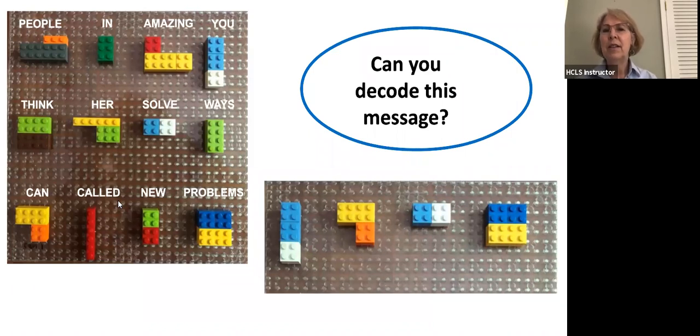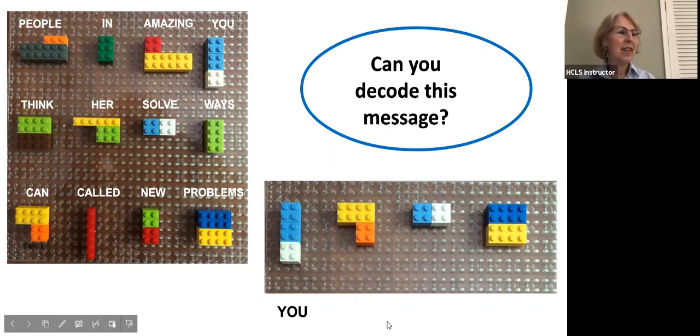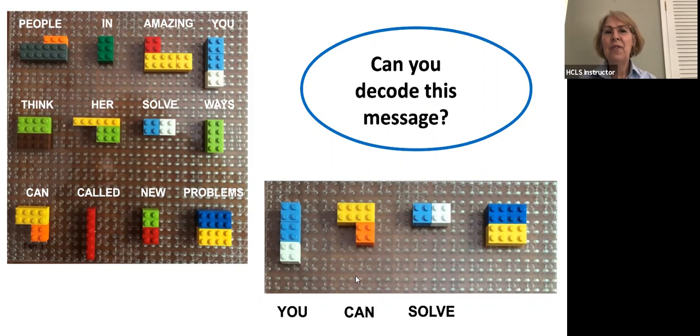Here's the first one. And I've got the key right here so you can see it while you're looking at this. What do you think my little four-word message says? If you want to pause the recording for a second to think about it, go ahead, but I'm going to put up the answer now. Ready? The first one is, you can solve problems. Of course you can. You just solved that one, right? Good work. Want to try another one?